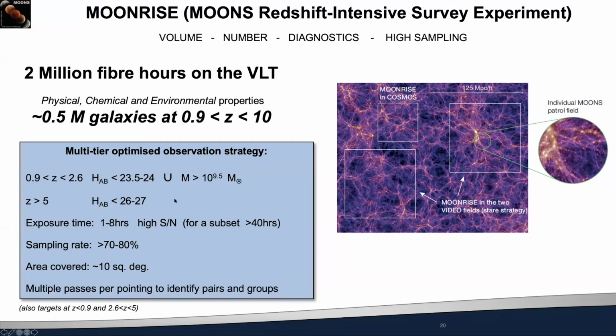And then we have a high redshift component, but we'll also observe targets at this redshift outside these two. And again, the idea here is to maybe compromise a bit on the area, but to do very long exposures to have high signal to noise. For a subset of sources, we will push up to 40 hours. And we want to have a very high sampling rate, 70, 80% of all the galaxies in our selection box. And we're going to pass over the same part of the sky multiple times to really make sure that we have this high sampling rate and therefore sampling the environment of the objects.